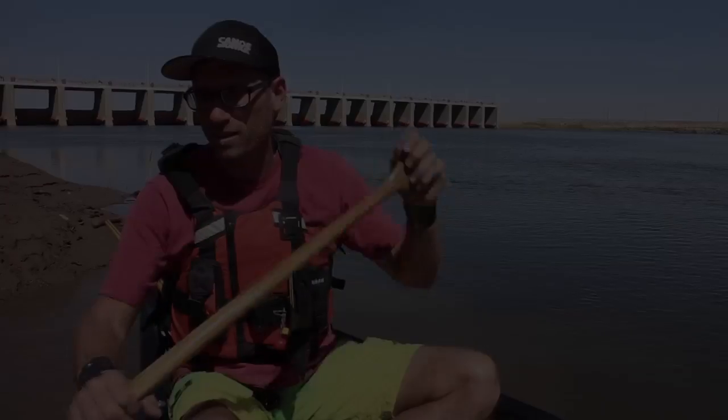So here we are at Morelos Dam in Mexico. It's the last dam on the Colorado River. We're about to ride the historic pulse flow, and we're going to see if this river can be brought back to life, if it'll make it to the sea.